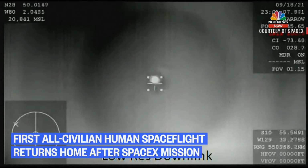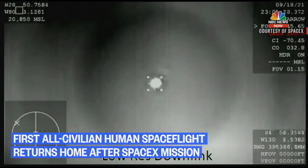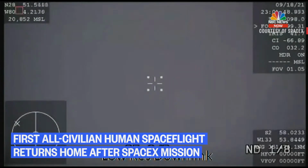Yeah, I love these tracking shots. Again, that is Dragon in the center of your screen. We've got visuals of it, and we're expecting drogue chutes to deploy, and then the main chutes shortly after that, here in a couple of minutes. Again, a lot of excitement for the Inspiration4 crew's return, waiting on drogue chute deploy. That happens at about 18,000 feet.